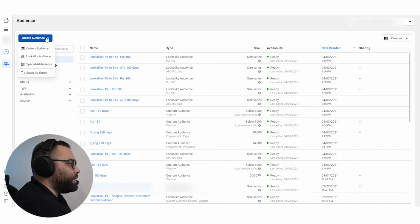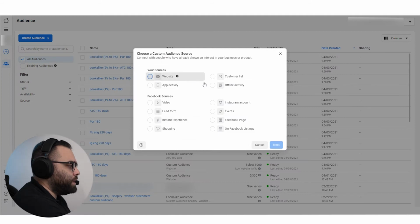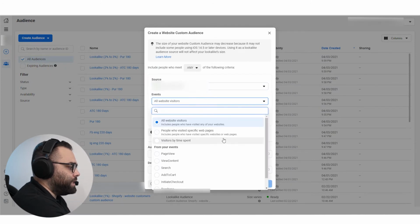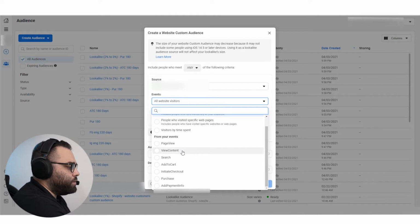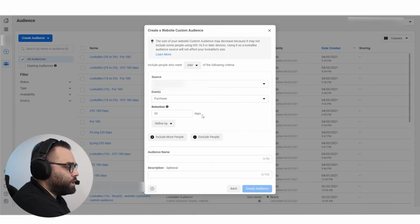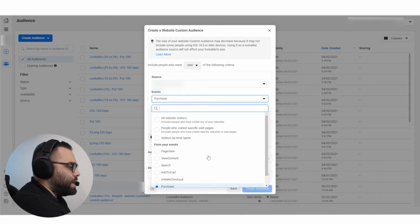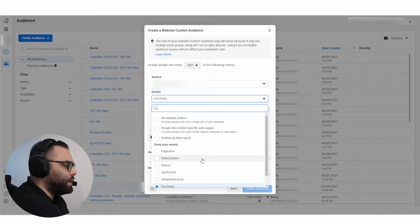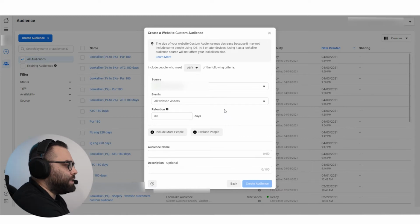Now, let's go for the first option that we were talking about. You can do actually the website over here. Let's press next, and you're picking your correct pixel, and here you have the different options. You can do here the view content for the last 3 days, you can do add to cart, you can do initiate checkout, and of course you can do purchase so that you can exclude it. Another thing that a lot of people do, if you don't have a lot of events on your add to cart or view content and stuff, you can just do, as you can see here, just all website visitors, okay, for the last 30 days.